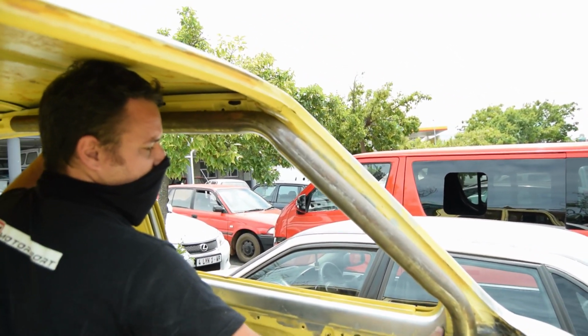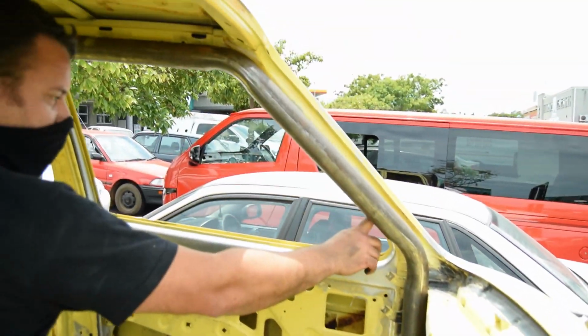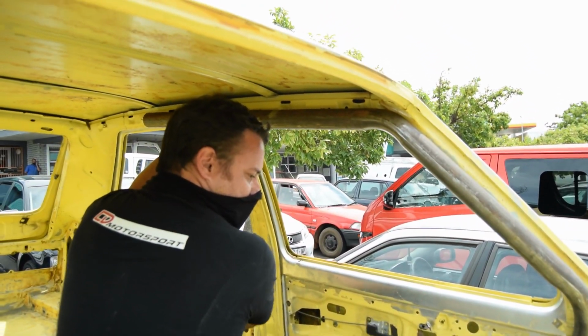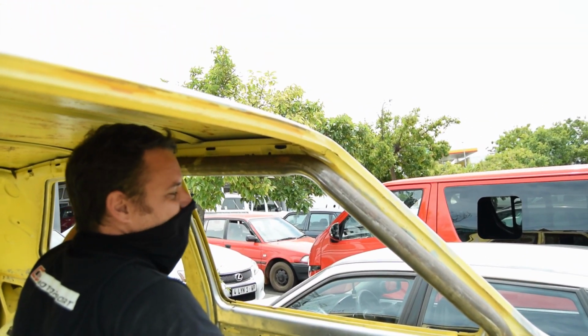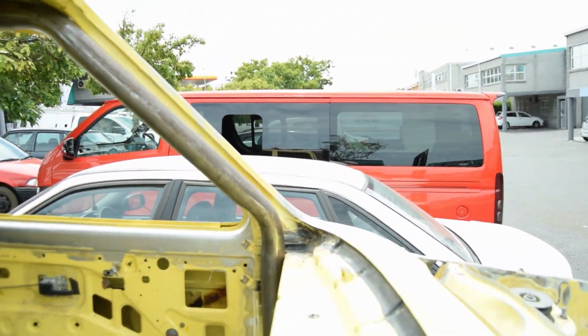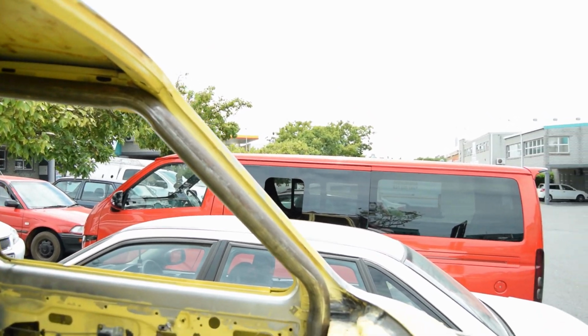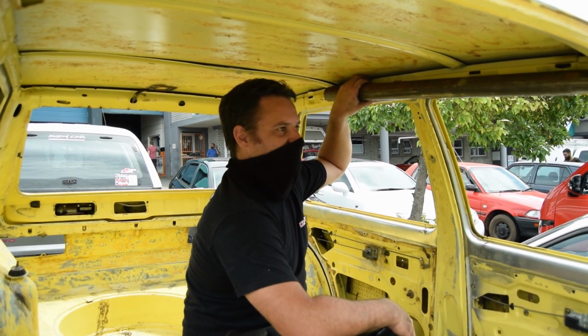So we've done, what are these called? The A-pillar legs. Obviously this is your A-pillar, B-pillar, and C-pillar being the back one, so we just call them the A-pillar legs. That's done now, both sides are done. You can see Craig's done it. I love that it's perfectly in line with the A-pillar. Well, it's got to be. Anything else just looks stupid.